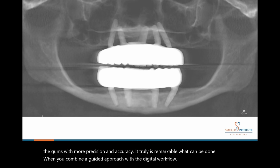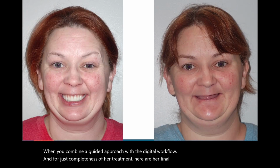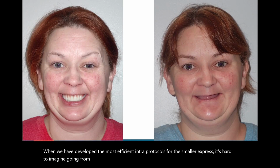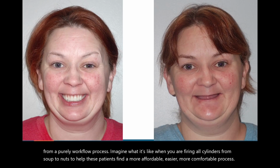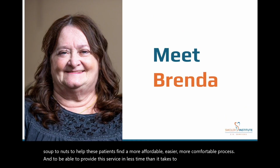And for just completeness of her treatment, here are her final zirconia bridges. When we have developed the most efficient intra-op protocols for the Smoler Express, it's hard to imagine going back to the analog days of more invasive, bloody, and painful options. From a purely workflow process, imagine what it's like when you are firing on all cylinders from soup to nuts to help these patients find a more affordable, easier, and more comfortable process. And to be able to provide this service in less time than it takes to place sutures is remarkable.